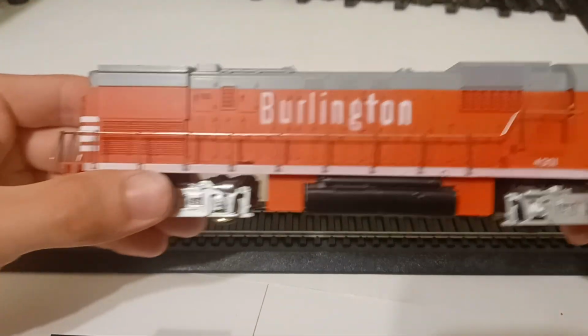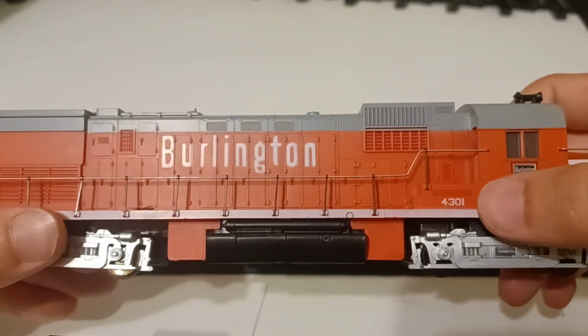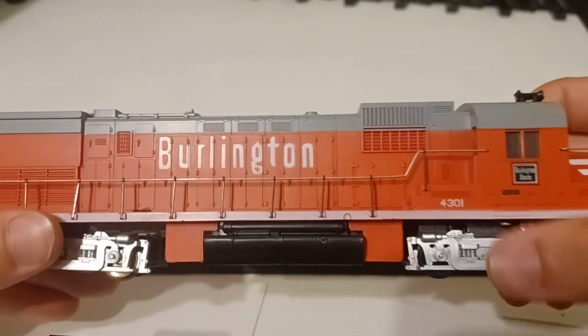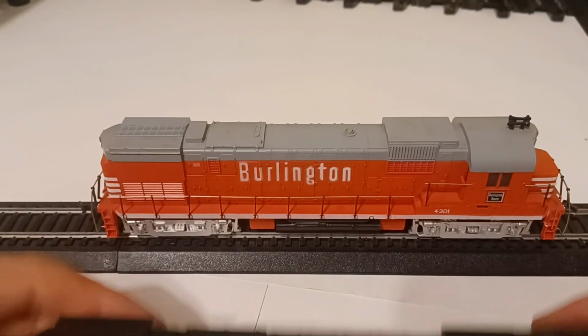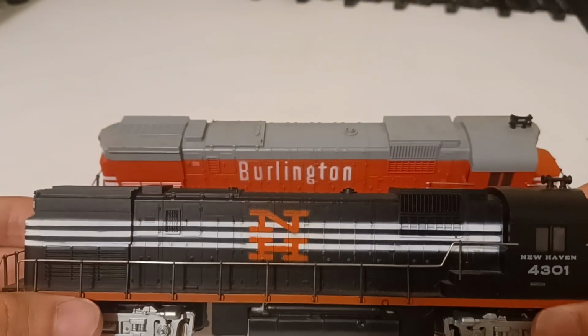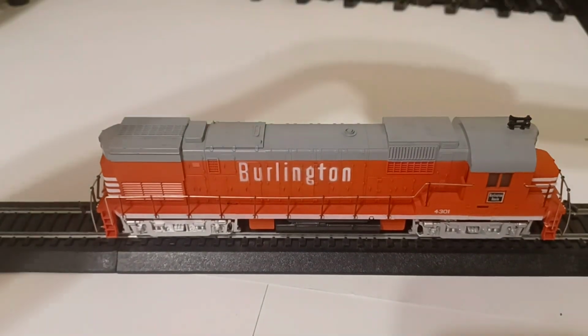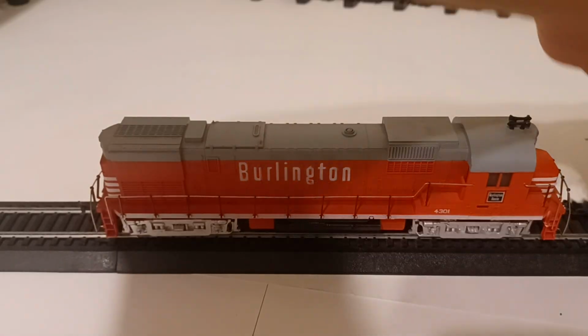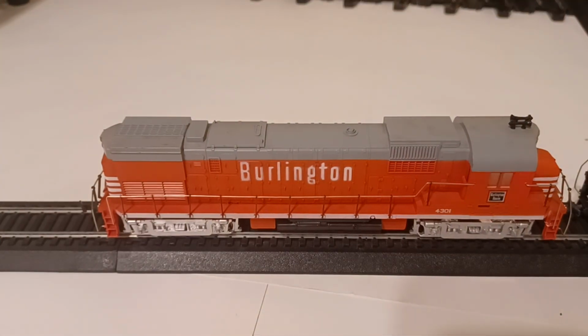But for the Burlingtons, they only had the same number, which is 4301. But with the newer ones, they would have a few differences, which I still don't know much about. But with these units being not only rare, but at the same time, these models are the first examples of the Alco 430s.